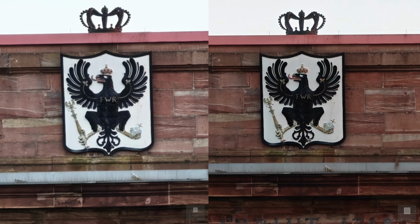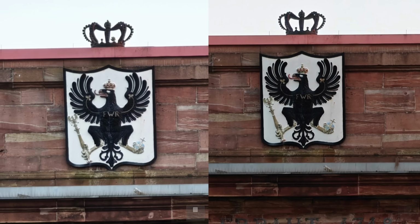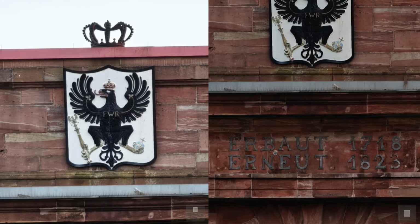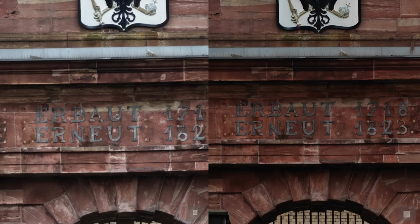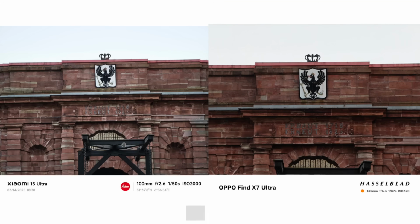Let's go a little bit out here to have a bit more comparison. It's a bit of a processing issue on the Xiaomi, I would say. It's a bit of blooming there. Still, the lens has some issues there. It's a bit less sharp. It's a bit more sharpened up eventually on the Oppo.